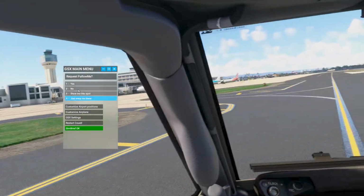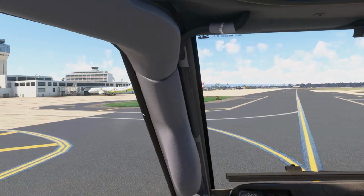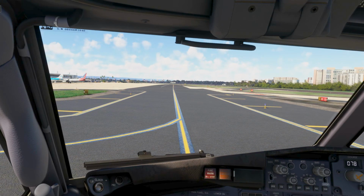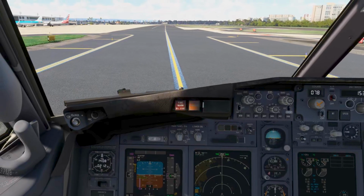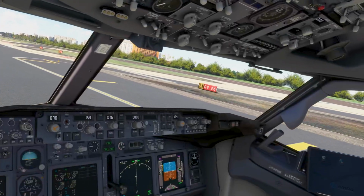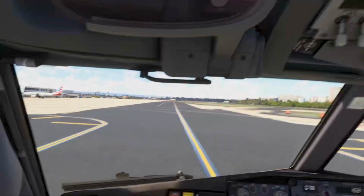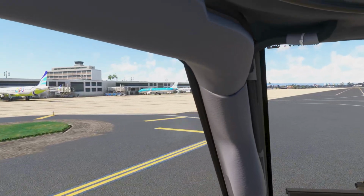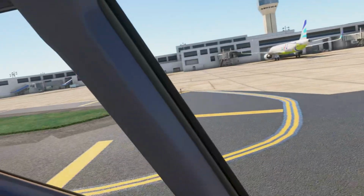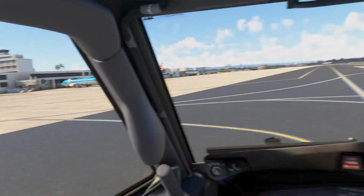Excuse me, Delta 8. We're going to slide that in here on this other side of the aircraft. Let the engines spool down and cool down before we get in there. I'm going to kind of turn that off. There we go. All right, there's our gate. And our 600 is going to be parked right there where that A320 is. That's where our gate is.